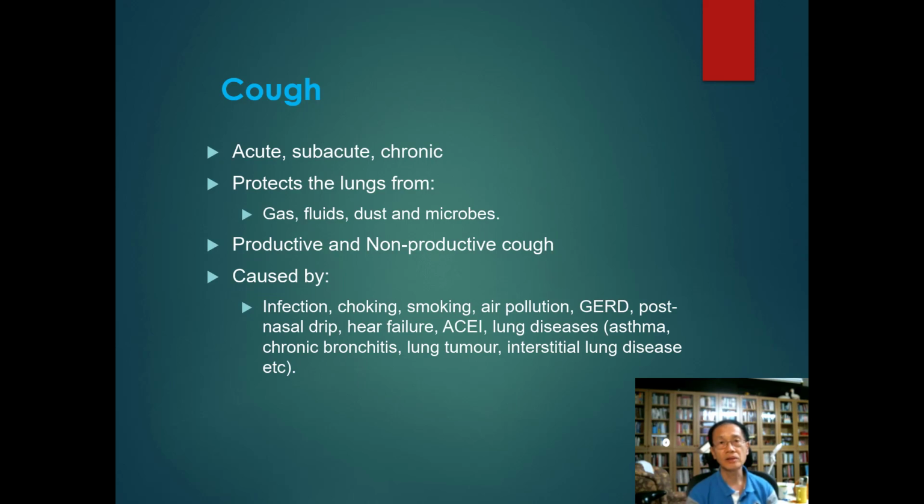Cough can be caused by infection, whether bacterial or viral. It can be caused by choking, like accidental swallowing of fluid into the airways during eating, smoking, air pollution, gastroesophageal reflux disease, post-nasal drip, like in rhinosinusitis or allergic rhinitis, heart failure due to fluid in the lungs, ACE inhibitor, medicine used for treatment of hypertension, and lung diseases like asthma, chronic bronchitis, lung tumors, interstitial lung disease, and many others.